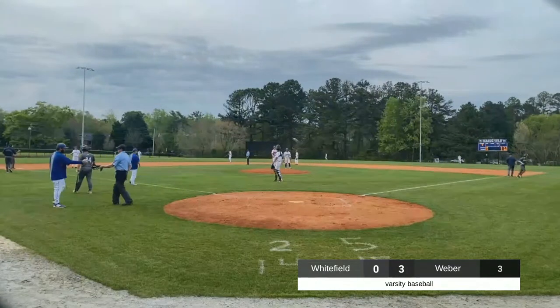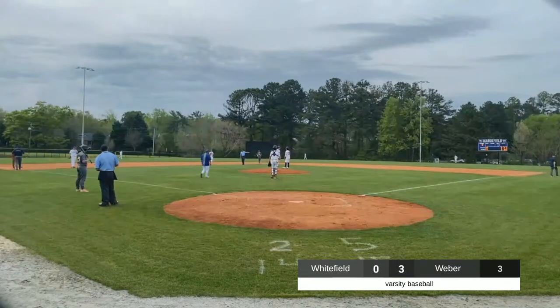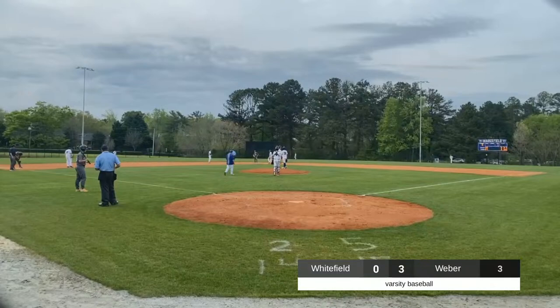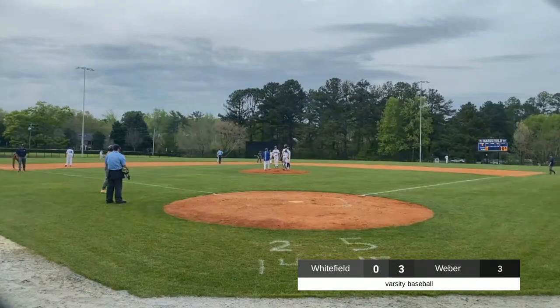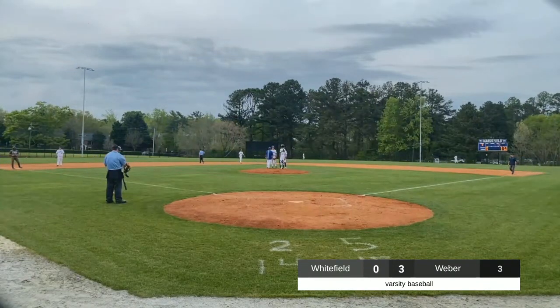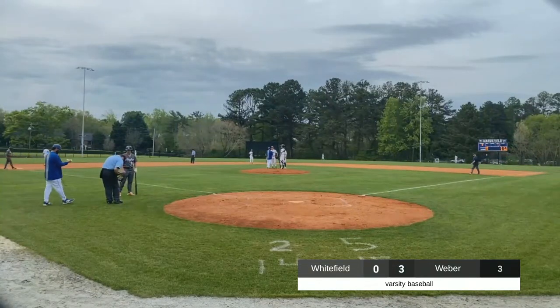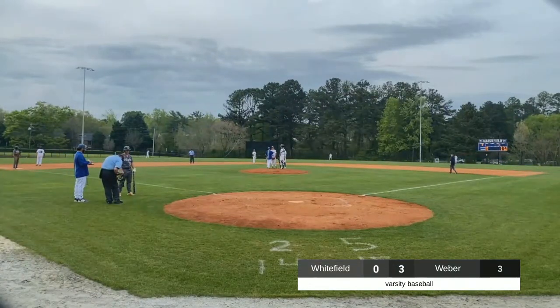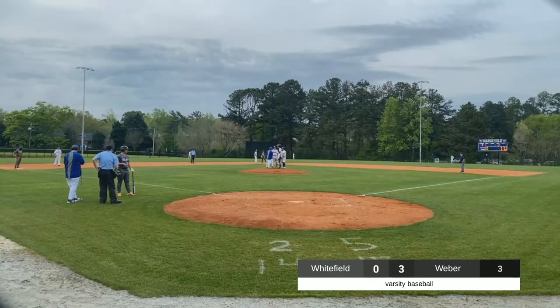But that is exactly what you want if you are the Wolfpack, trying to get yourself back into this one. So Wyman Shaheen with the speedy legs gets himself at third, and Ryan McClellan after the shot. I thought it had a chance. The wind might have not been blowing hard enough. At least it got far enough and hit the wall, where he's able to turn on the jets and get to second and slide in safely.